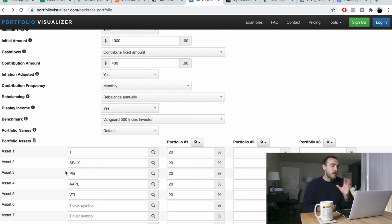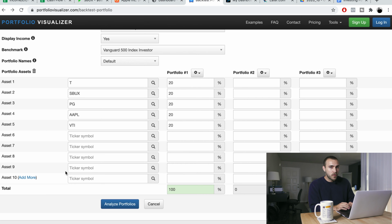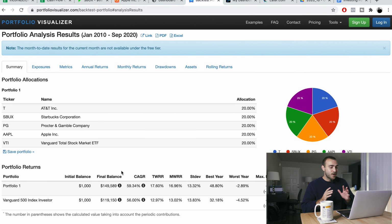All right, guys, now without further ado, let's see how well this portfolio performed over the last 10 years. Hit Analyze Portfolios. Oh my goodness. Okay, so starting with $1,000 and investing $400 every single month, with the stocks that we've talked about today, the final balance of your portfolio would be $149,589. Oh my gosh, almost $150,000.